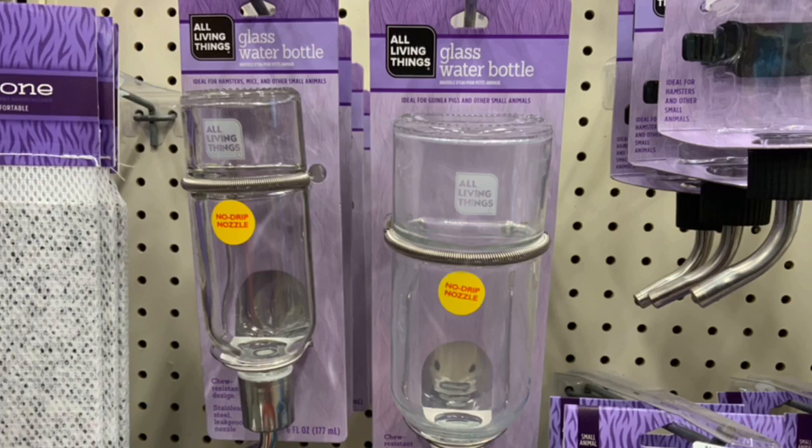You don't need to be like, oh no, I need this, it's so tiny. You just need a water bottle. So I don't suggest plastic water bottles. I suggest glass because they're healthier for the hamster. They don't have as many chemicals on them as plastic does. So if you can get a glass water bottle, get a glass water bottle because those are healthier for your hamster.